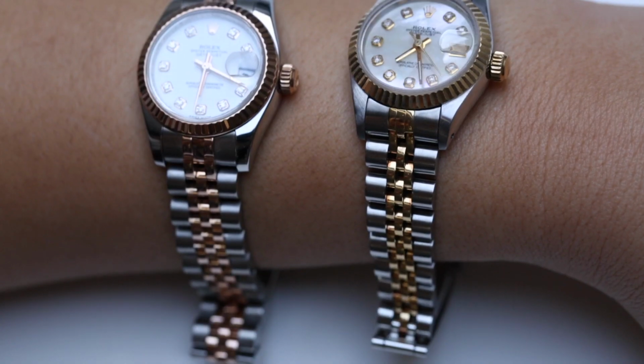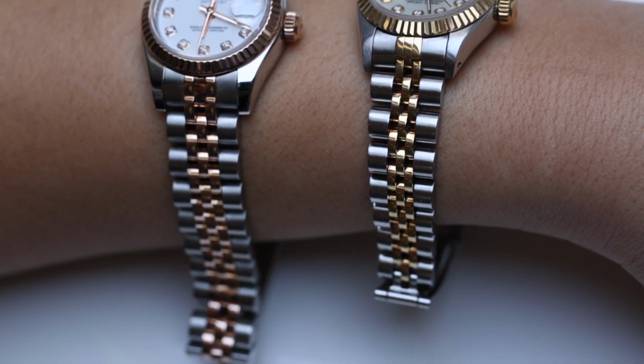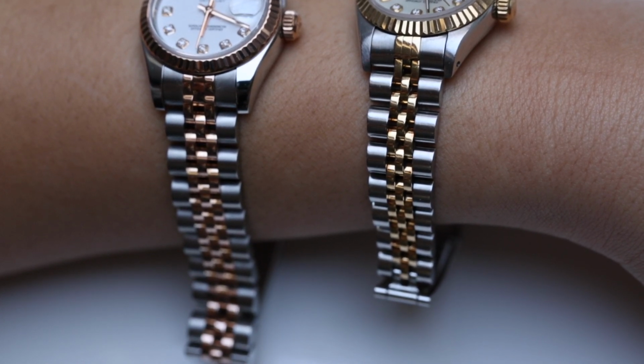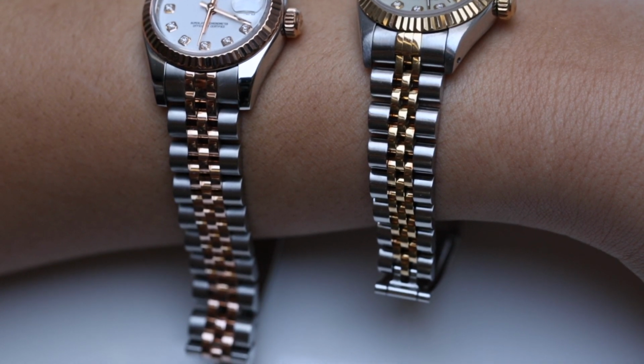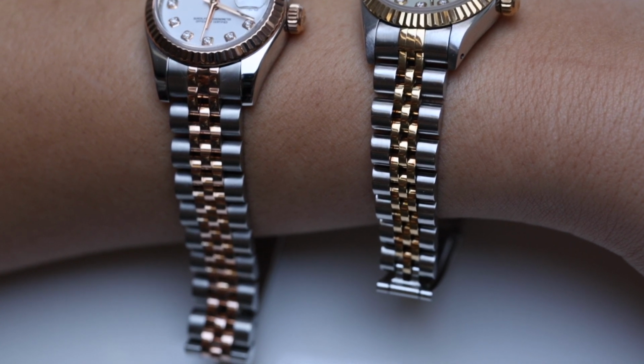Okay, so that's what we found to be more popular from our clients at Bijou Diamond Jewellery. But personally, I prefer the yellow gold because it's more sellable. It's also more classic. It's more elegant in my opinion. It's more of an understated watch, even though I find that yellow gold is slightly louder than rose gold.